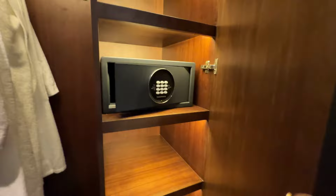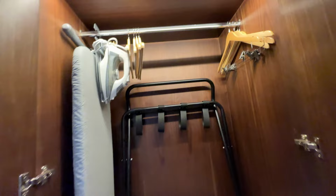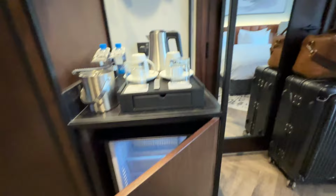The safe box, a lot of storage. This one doesn't open. And the flat iron and ironing board, the laundry bag and the hangers over here. This is the coffee area with the glasses and water. And down here is the mini fridge and a full body mirror, selfies every morning.